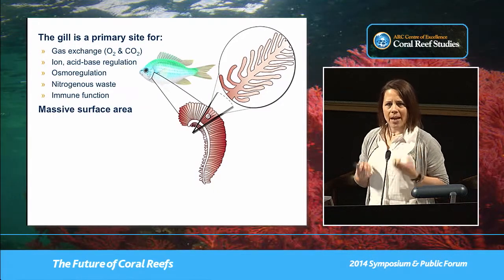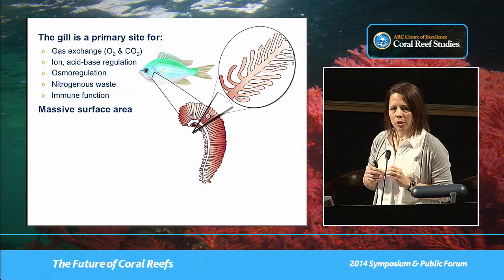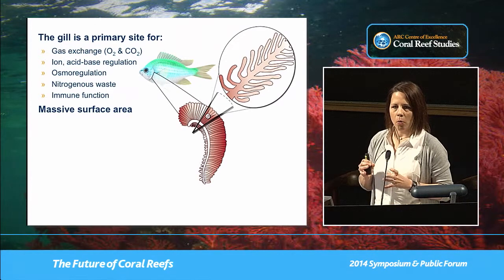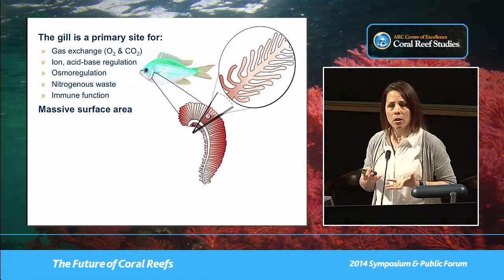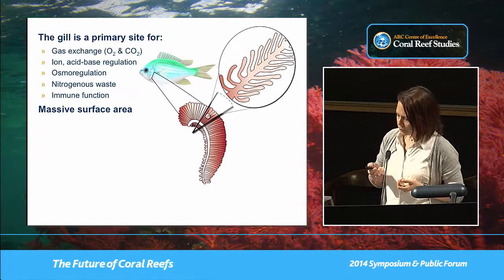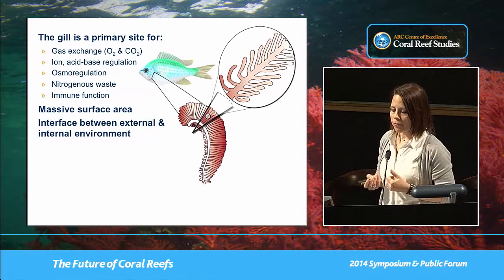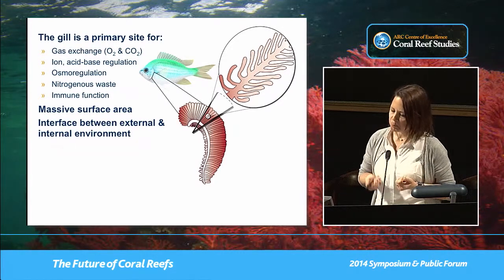So the gill also has a massive surface area, and this snapshot here is only a very small portion of one filament and the various lamellae on that one filament of one arch, and fish tend to have about 3 to 4 of these arches on either side underneath their opercula. And so with all of this surface area, you can imagine this is a critical interface between the external and internal environment of the fish.